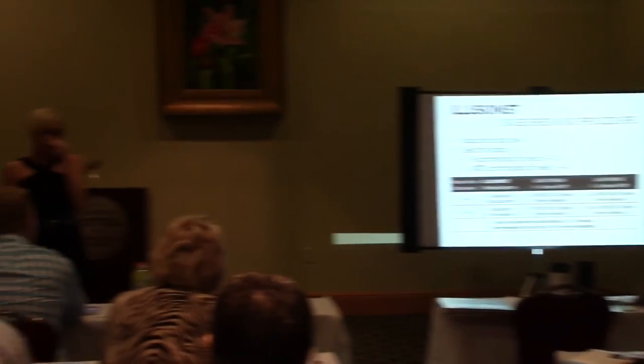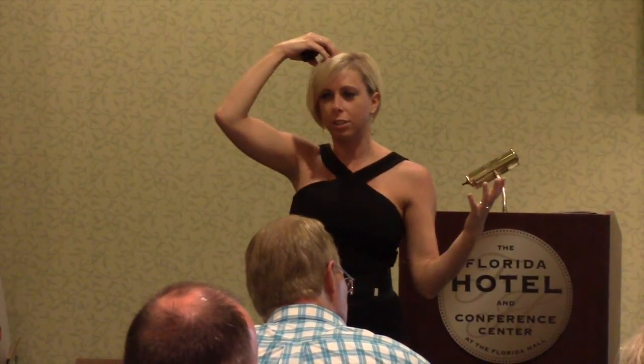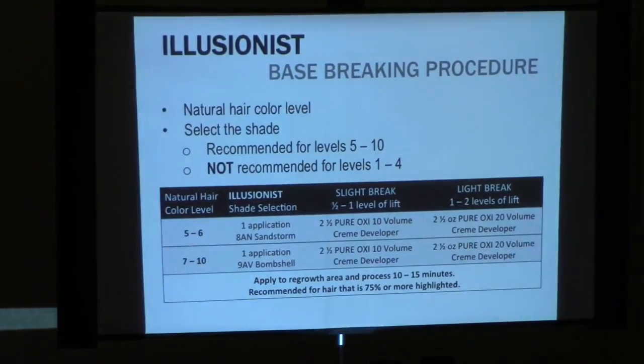Okay, that's interesting. It's definitely a service, again, when we talk about upping tickets, it's something very, very quick because it's a 10-minute processing time. So what we do to soften the harsh line between the natural and the big blonde beautiful highlights, they always feel like they have roots, that little deep shadow in there, we do a base break, and basically it gives you a formula here. Levels 5 to 10 is who we're going to do this on, which is easy.